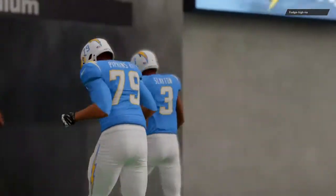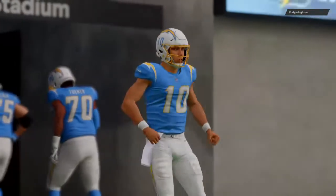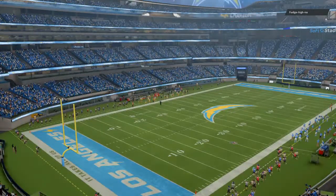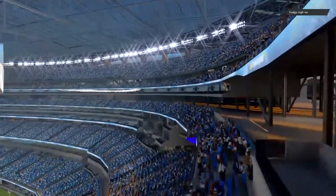So for Pittsburgh, the win gets them back over 500 at 5-4 on the year. And they'll head back home next week to take on the Buffalo Bills. Meanwhile, for the Chargers, the loss will drop them to 6-3 now on the year. And they will try to get back in the swing of things next week on the road.